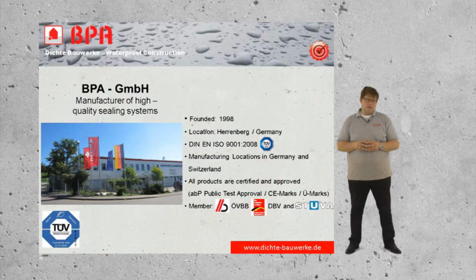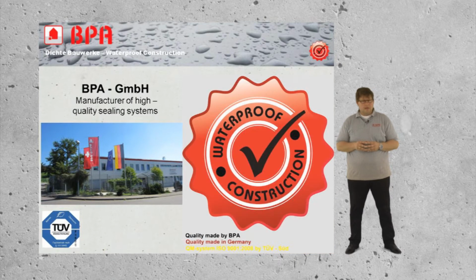We have several certificates of TÜV Süddeutschland. Quality means BPA. BPA means quality made in Germany, quality according to the highest standard of waterproofing products.